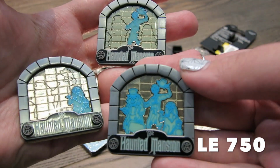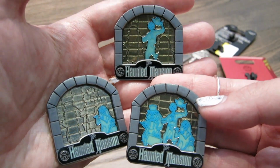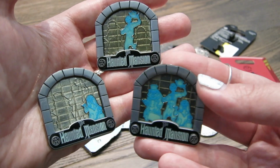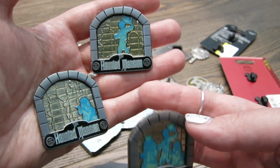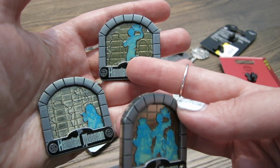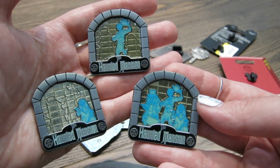I know a lot of people ended up getting these pins, but I am hoping that they'd be good traders for Haunted Mansion collectors. In this particular Park Pack, there was 4 variants. So obviously the 3 Hitchhiking Ghosts together, and then Ezra, Gus, and Phineas separately. So this one I got, it looks like Gus and Ezra, and then Phineas would be another one available.